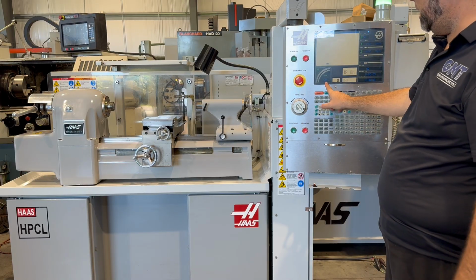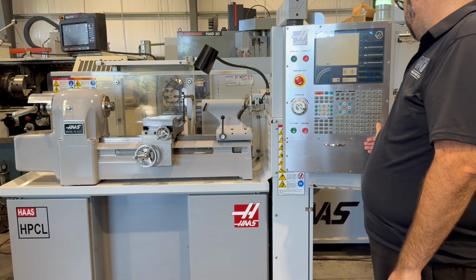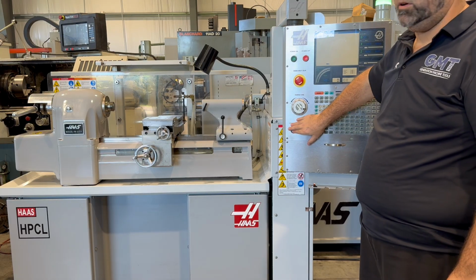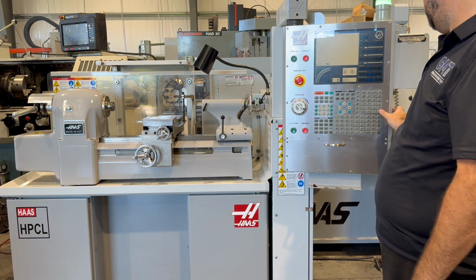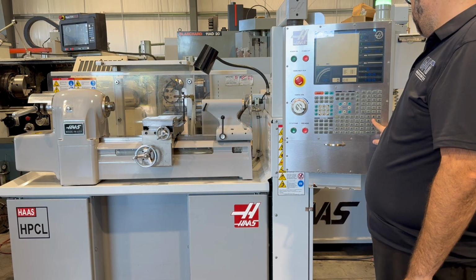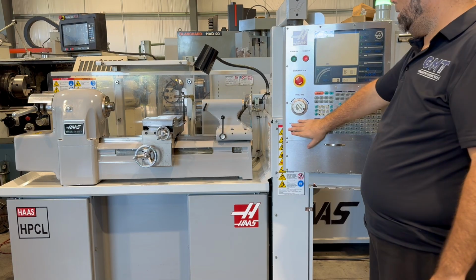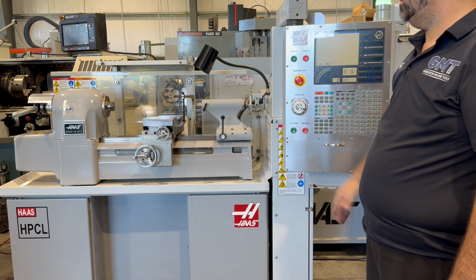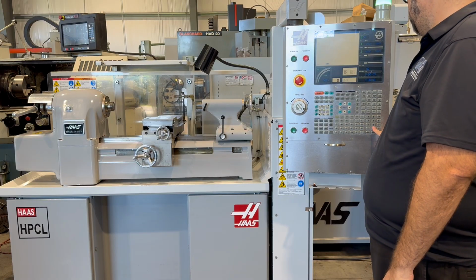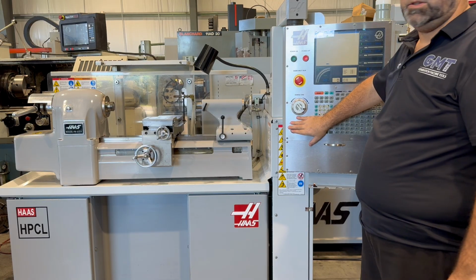Currently it's at 500 RPM. This will be 1,000 RPM. Next we'll go to 1,500. This is 2,000 RPM.